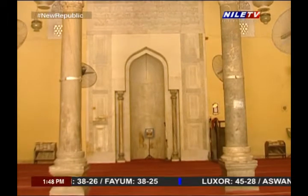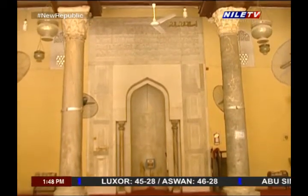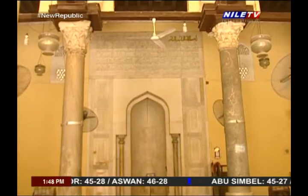Originally, the Mosque of Al-Aqmar was not at the street level as it is today, but much higher than the street, standing above a row of shops.